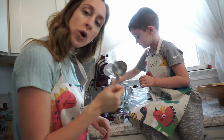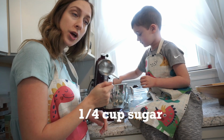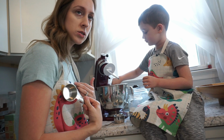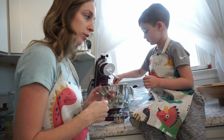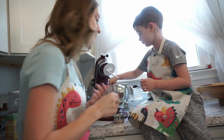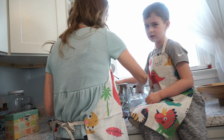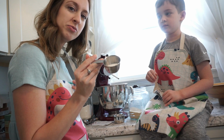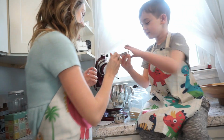Then you do a quarter cup of sugar, but you don't have to use that much sugar. I typically don't, but a lot of people like it a little bit sweeter. We do not. I use about half of a quarter cup. Pour that in there.